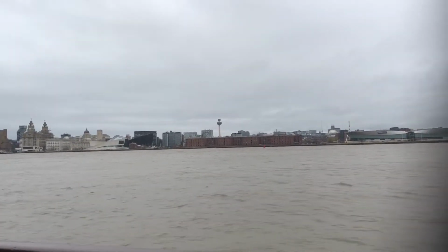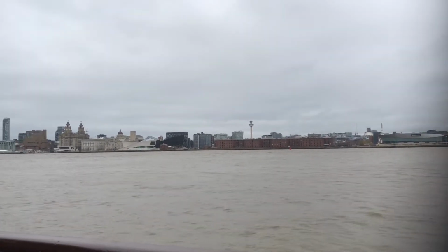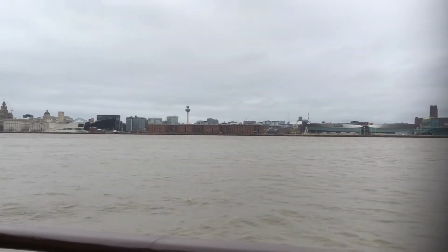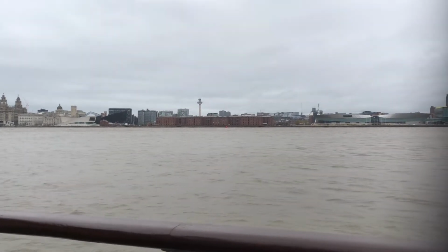Photography and filming may take place during this cruise and may be used for the purpose of promoting Mersey Ferries online, in print and on social media. Please remember that you must wear a face covering and respect social distancing during the cruise.